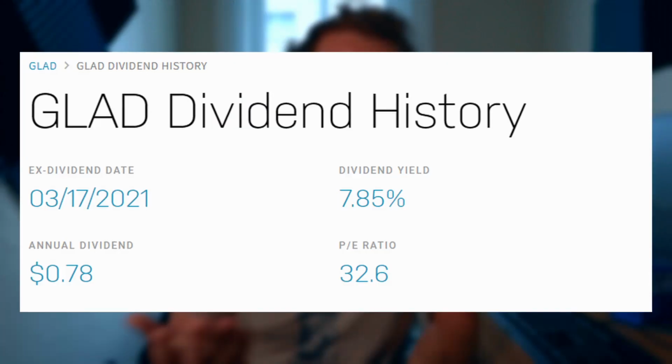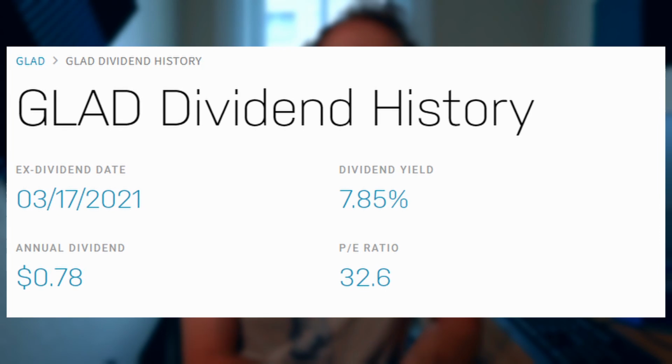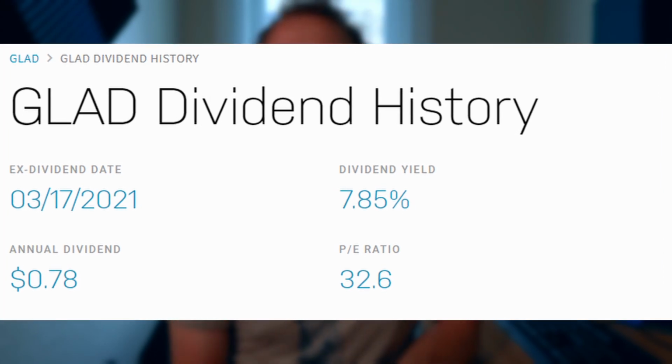Again, pretty good. Number 3 is GLAD, which is a riskier one because they take on debt from smaller to mid-market companies. Small businesses that need loans and didn't get the PPP loan, or they need loans, and because they are in the loaning business, their dividend is a whopping 7.85%. It's pretty big.